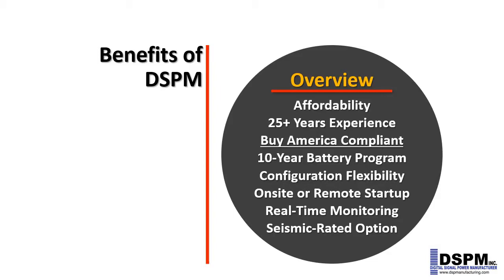From a regulatory perspective, DSPM's real-time monitoring, Battery Ready, and our seismic rated options ensure your DSPM power solutions are sturdy, ready, and compliant. Ensuring you that often elusive peace of mind, DSPM brings decades of experience to the table, providing responsive and professional pre- and post-sale support and service, a proven commitment to sharing our wealth of knowledge and experience, and we are proud that we are Buy America compliant.